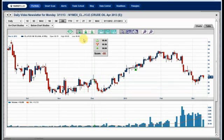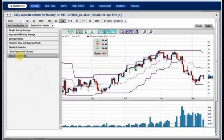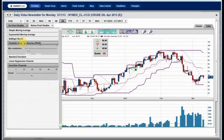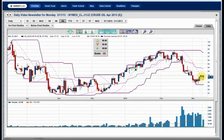But let's just clear the screen and put a couple of tools on here that we like to look at. These are on-chart tools: downtrend trade channels. There you go, out of the channel. And also our parabolic stop and reverse. Now, you can see that on that front, you've actually seen a turn in the parabolic. You've made the turn.